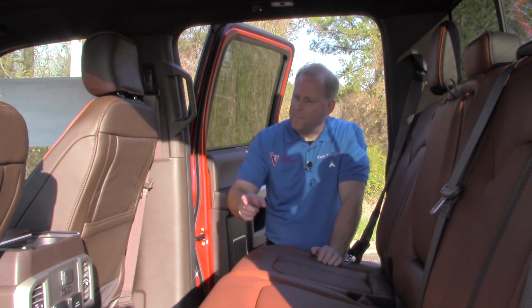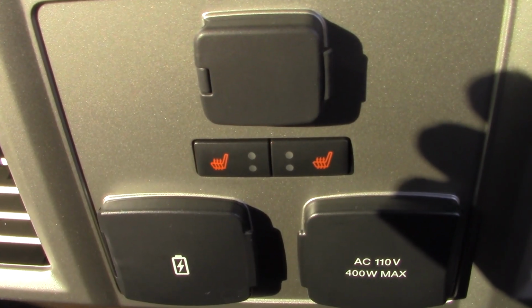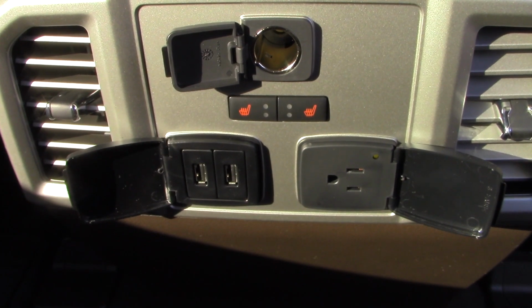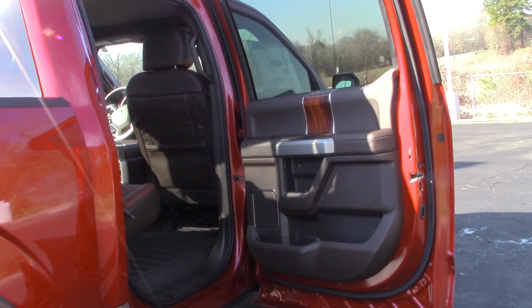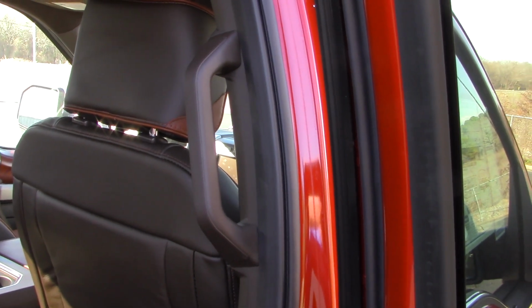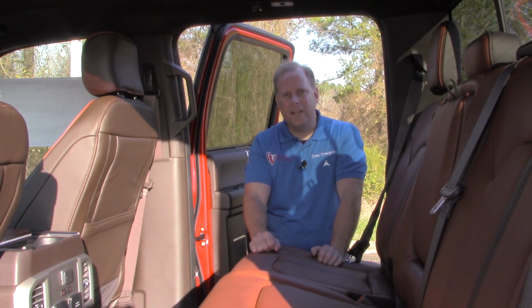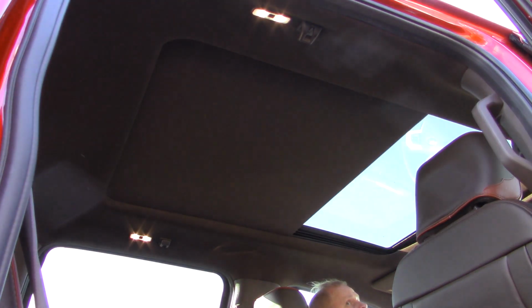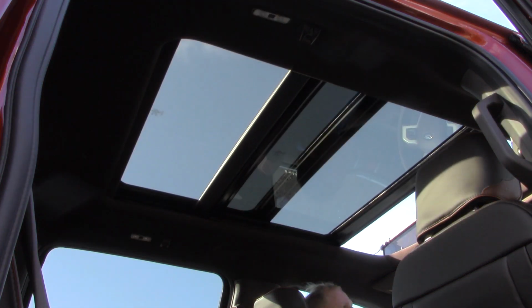You do have power outlets here, 12-volt USB ports and a power outlet if you wish to power a piece of equipment, an electric saw, whatever it may be. That's nice to have that feature right there in the event that you need it. And one other thing that your rear seat passengers are most certainly going to enjoy is the panoramic sunroof. They will have the best view of that when the shade is open.